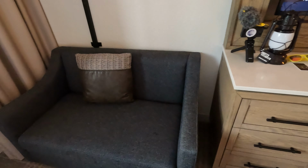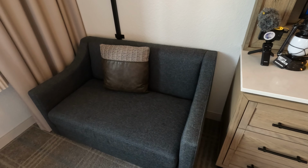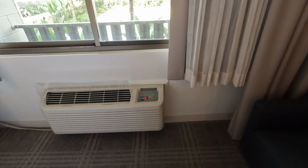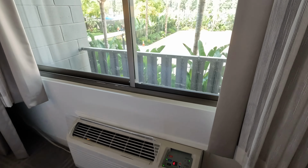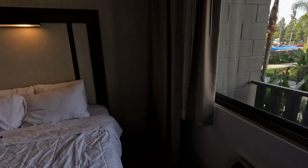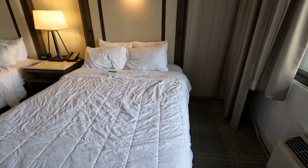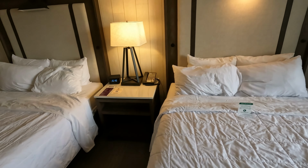You have a little love seat here, which pretty much can serve as your luggage rack, I guess, or to store anything else. The AC and the heater is down here low. It worked good. AC worked great. Yeah, the AC did work good. You have a look out on the courtyard, maybe it's an event space, and the parking lot. On this side here, you have a nice size queen bed. Super comfortable. Very nice to sleep in. You have overhead lights above you, which is another nice touch.